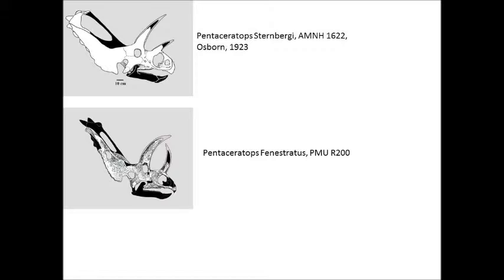But then I came across Pentaceratops fenestratus, and I thought that's interesting. I thought that was a new one. But after looking at this, ladies and gentlemen, I actually think that Pentaceratops fenestratus might be its own species. I looked at the picture of the skull on here, and it got me thinking, could this be a third species?